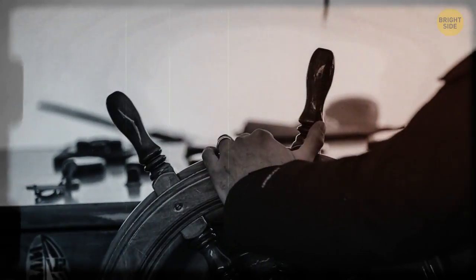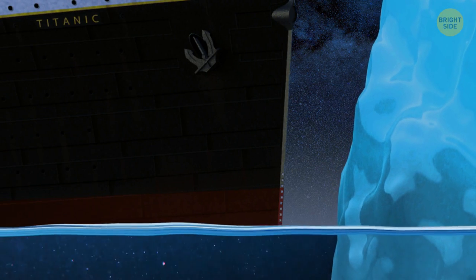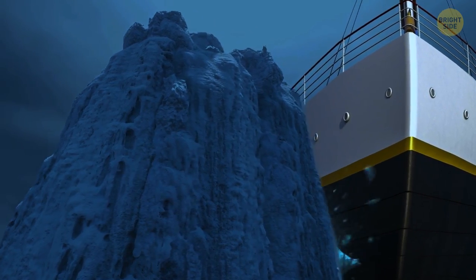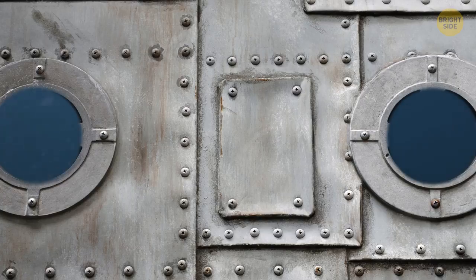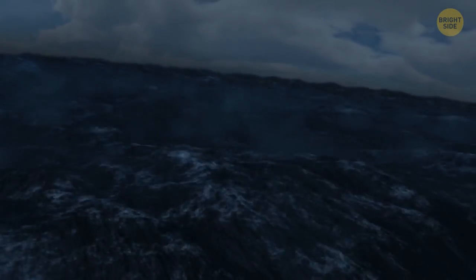At first, the call seemed to come in the nick of time. The ship's engines reversed, and the massive ocean liner managed to turn. It wasn't enough to miss the iceberg, though. Ice showered down onto the ship's deck. The iceberg tore through the hull, and water flooded in. 2 hours and 40 minutes later, the Titanic was gone.